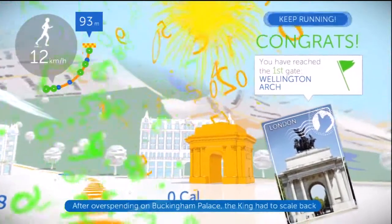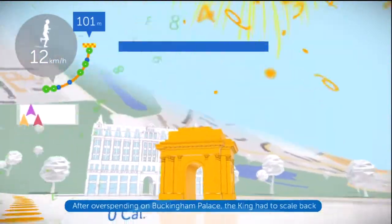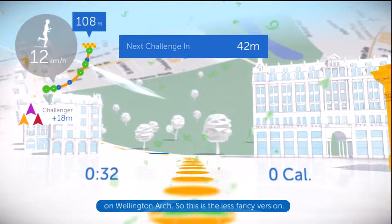After overspending on Buckingham Palace, the king had to scale back on Wellington Arch. So this is the less fancy version.